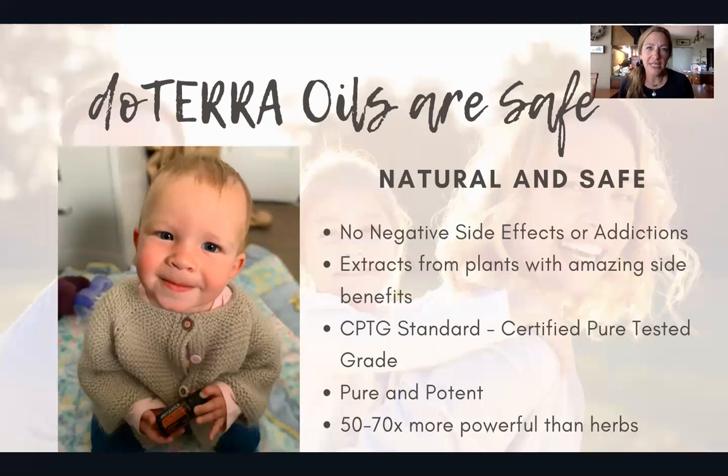So your essential oils are going to be simply extracts from plants with amazing side benefits. So what we're extracting, these essential oils, this is really what the plant uses to thrive and survive in nature. So what it uses to be able to protect itself, to be able to grow, to be able to heal wounds on a tree trunk, all of those oils we're using for our benefit.